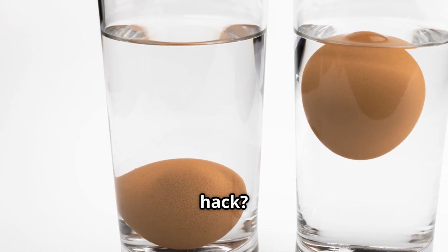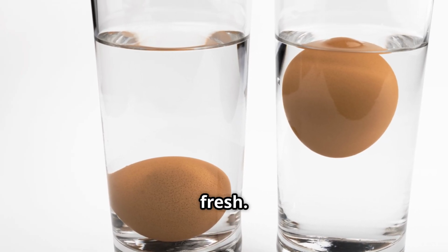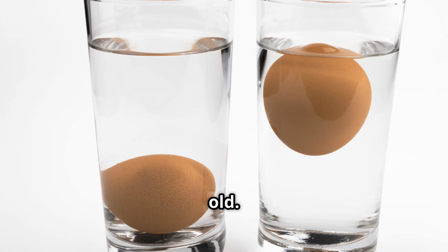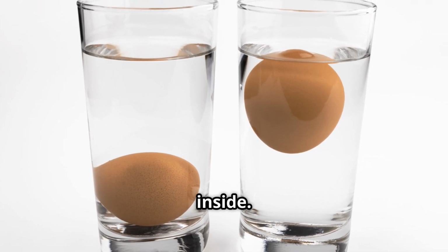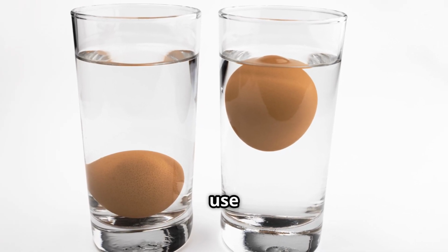Want a crazy life hack? The float test. Put an egg in a glass of water. If it sinks, it's fresh. If it stands up, it's older but still good. If it floats, it's old. A floating egg isn't automatically spoiled, but it has more air inside. Just to be safe, crack a floater into a separate bowl and give it a sniff before you use it.